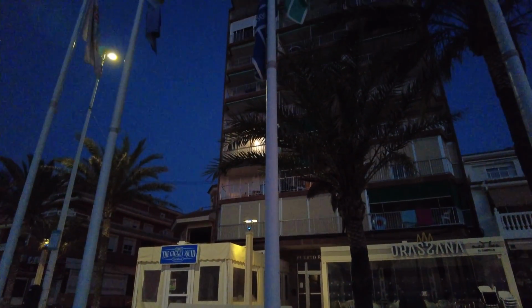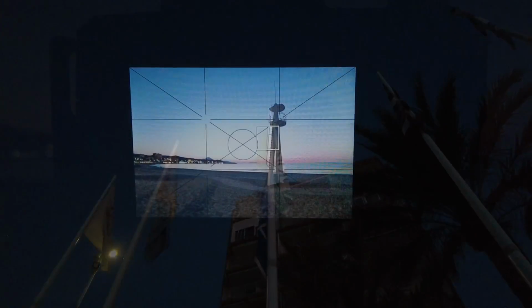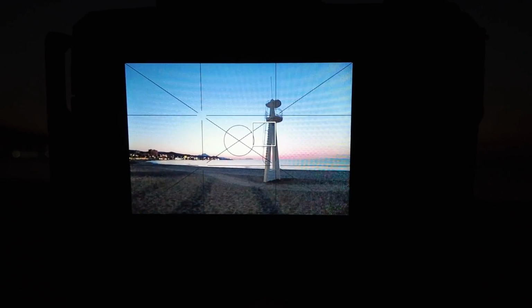The other challenge I've got is I've got artificial lights behind me and some flagpoles. And what that is creating is shadows in the foreground.